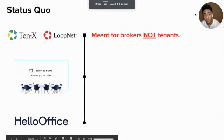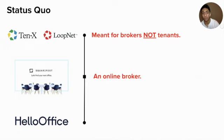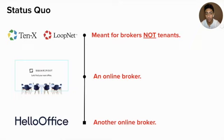We know that in other cases, there are startups such as Squarefoot that are also trying to solve this problem. But the problem with Squarefoot, if we go on their website and actually go through the form, you'll see that they're literally just a glorified broker platform. They're an online broker. All that they provide is just an easier way to do this online for a tenant. So the tenant will actually not go to them because they still have to pay more. And that's what we've heard from tenants as well. And same thing with Hello Office. Hello Office is just a better version of Squarefoot as well.